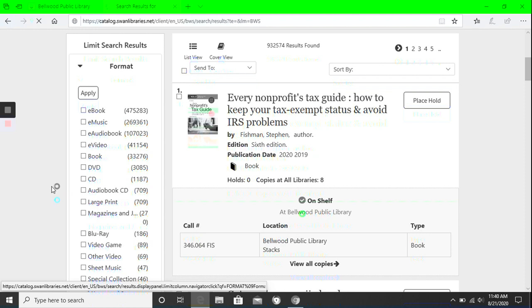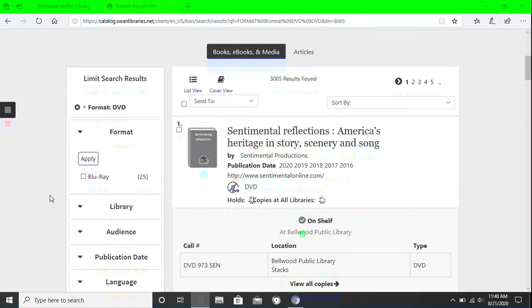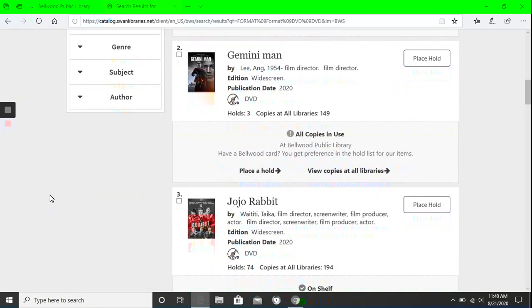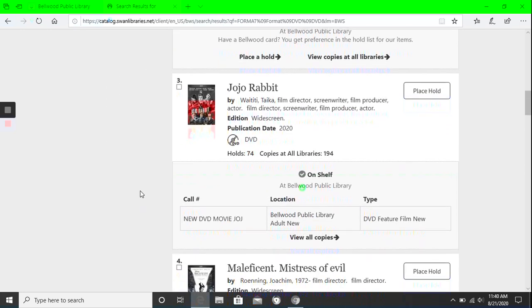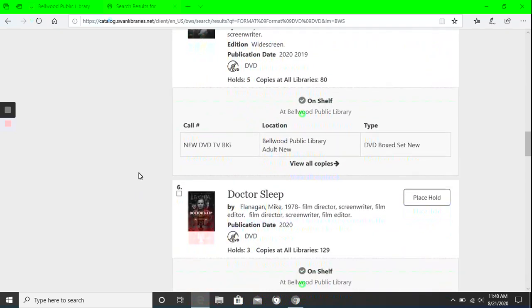For this purpose, we'll do the DVDs. Just stick with it, and it'll load in and let us know what movies we've got on the shelf. Right now, it actually is saying this one is checked out. If it says this exclamation point, all copies in use, that means that we do have a copy, but it is currently out. And then, of course, this on-shelf option is letting me know that it is currently on the shelf, available to check out.